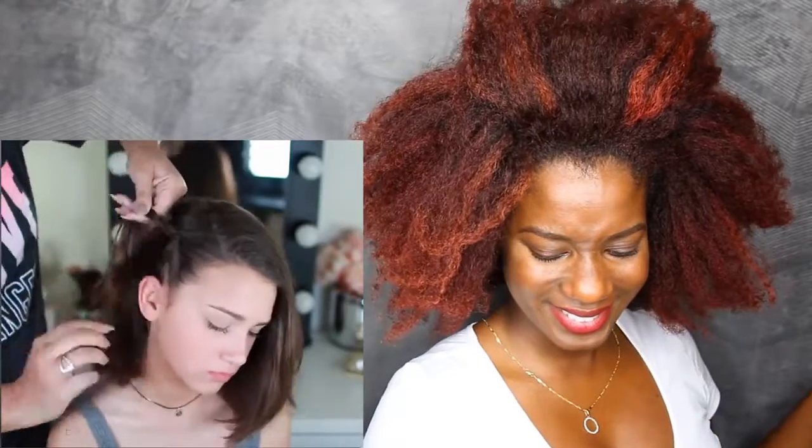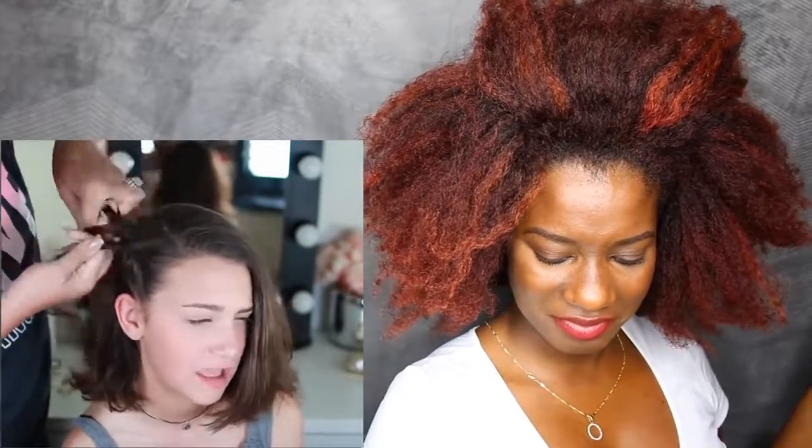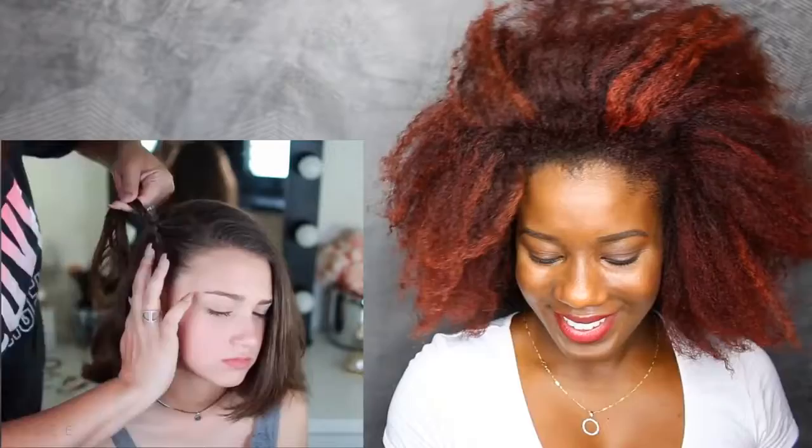For our next one, we're going to give like the illusion that half of her head is shaved. I mean, I don't know. That's kind of what I think it looks like. My sister's just French braiding the hair to the side of the head. Okay, I see where this style is going.